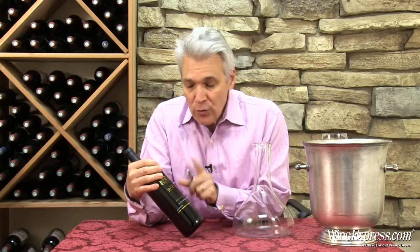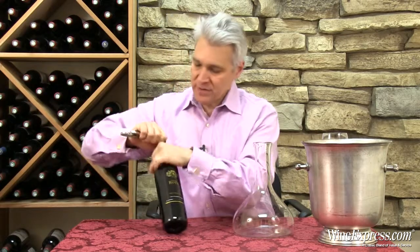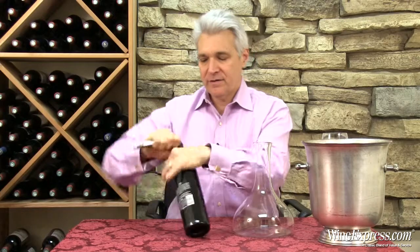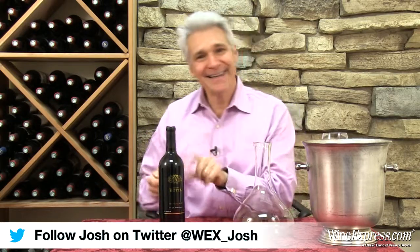This is Rotta Red Table Wine from San Luis Obispo County. Sounds kind of uninteresting, right? Well, the fact is, it's really interesting.